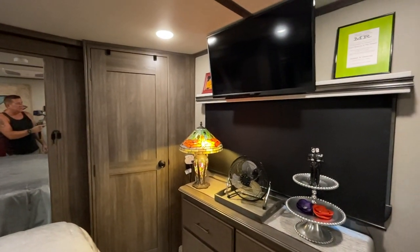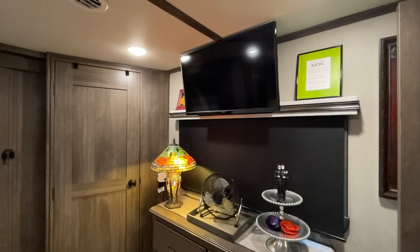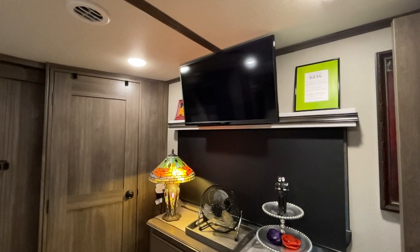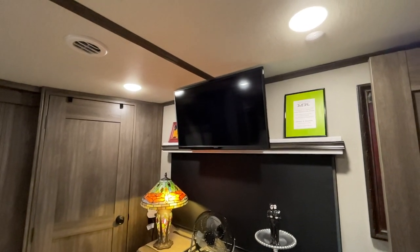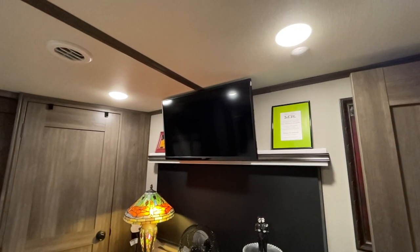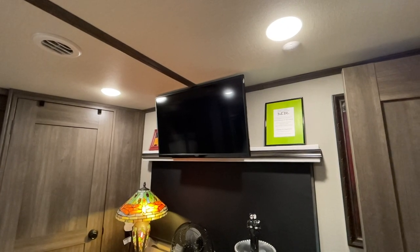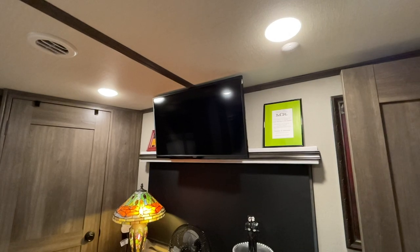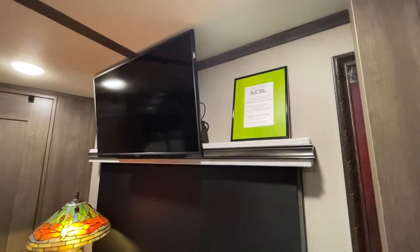Another thing that I did, Grand Design, I appreciate you stepping up and at least in the living room giving us a smart TV, but the one in the bedroom is just awful. So I replaced that and I was able to fit a 32 inch high def TV right up in the same space that the old TV was. So you don't want to go over 32 inches because even putting this in, it was a little tight, but it did fit.